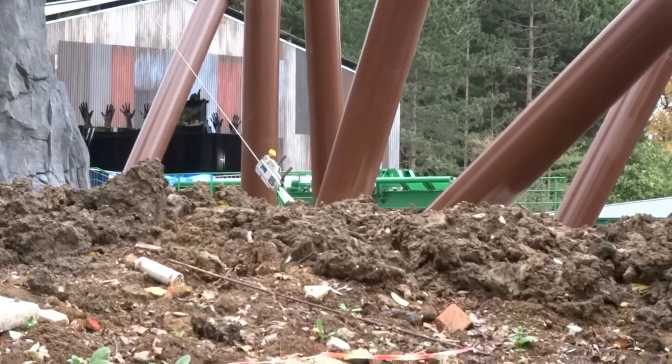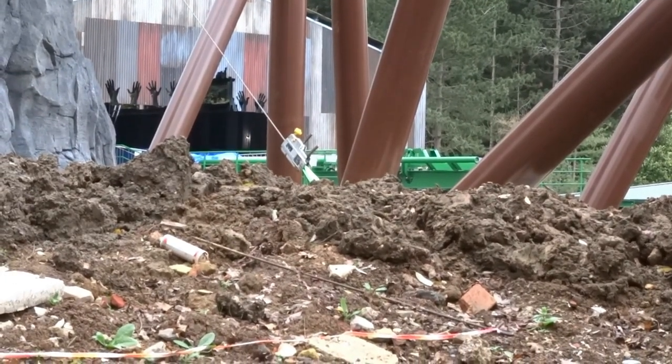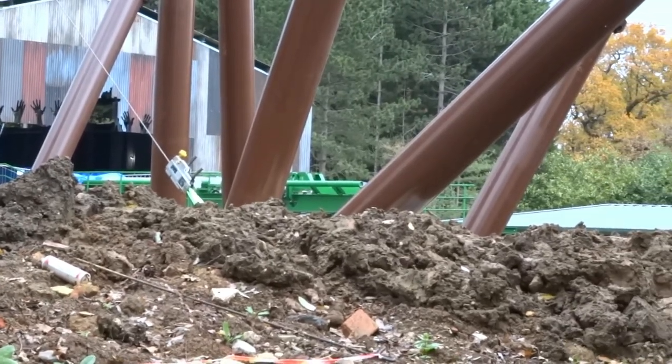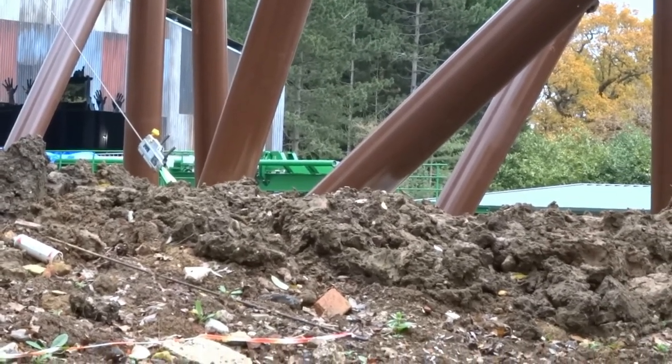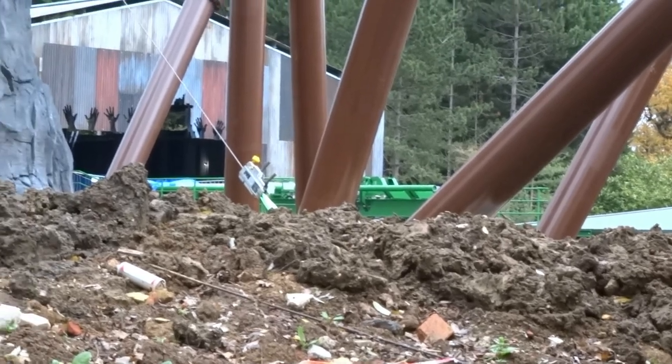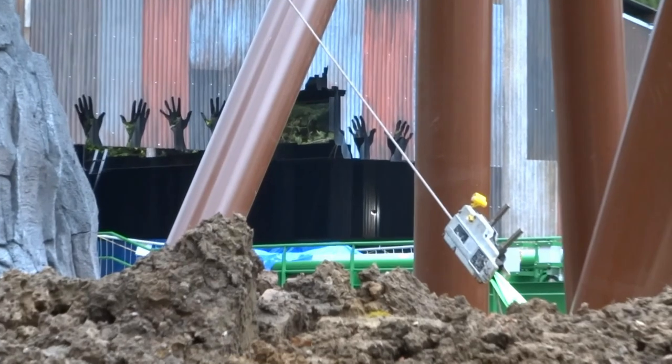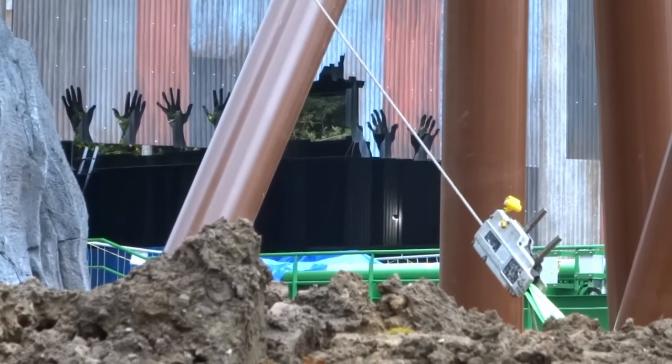The piece we saw over there would be expected, I think, to come down to this bit, facing up, before it rolls back down and launches through the station. It's one end.